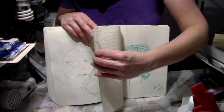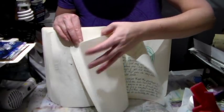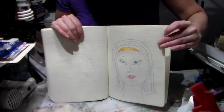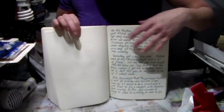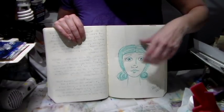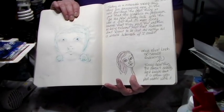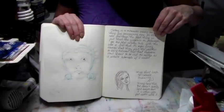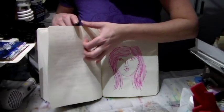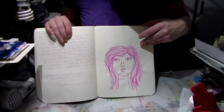So on the weekends I don't usually write in this because I do other stuff, but during the week while I'm at work, that's my lunchtime routine. So I did another one of those with a hairband. And this one. Sometimes I try to do them just from my head without any inspiration to guide me. And sometimes I go with inspiration. So whichever pen I use of the day, I usually try to doodle with that same pen.